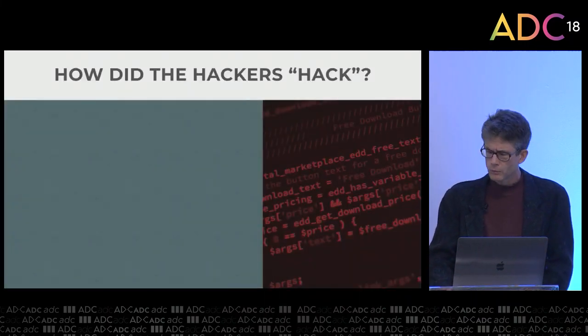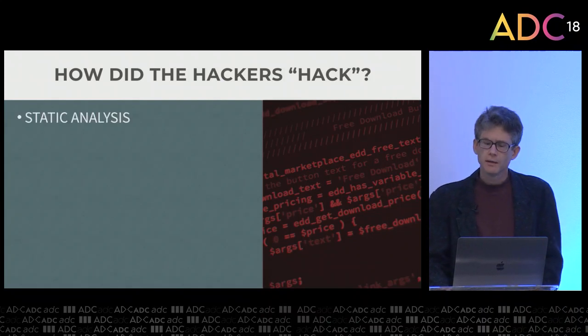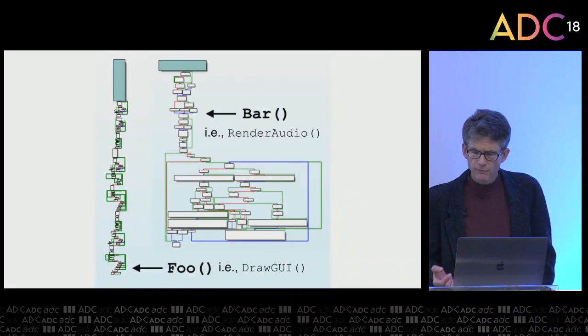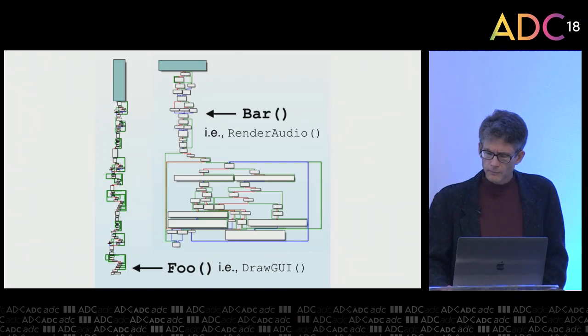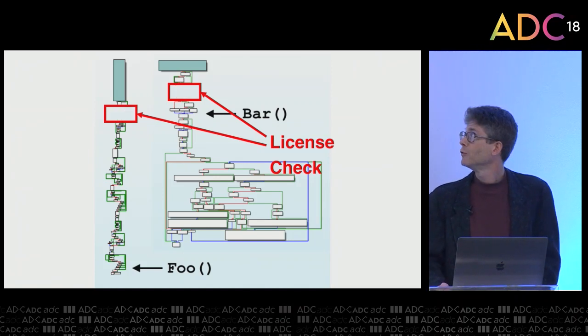All right, how would they hack out those license checks? We're going to first talk about the topic of static analysis. This is where the hackers can use advanced debugging tools and disassemblers to dig into your code and figure out what's going on. Some tools will give you a really robust block diagram of what your code is doing, strictly from looking at the binary code. They can show the data flow and the code flow to a pretty high level of detail. And once the hacker gets used to working with these tools, they can pretty quickly find things like license check code patterns and simply remove them from the code.